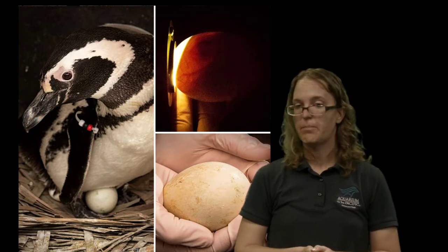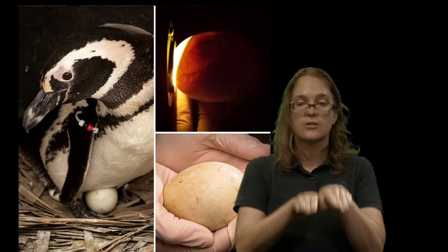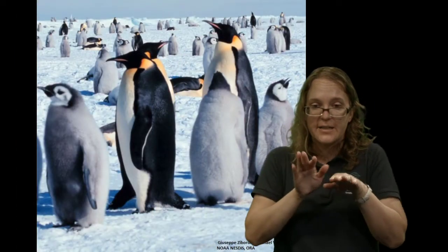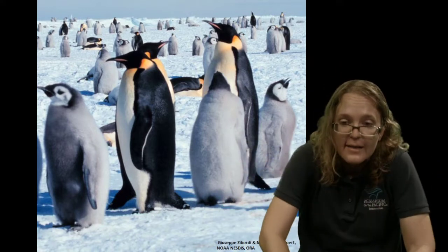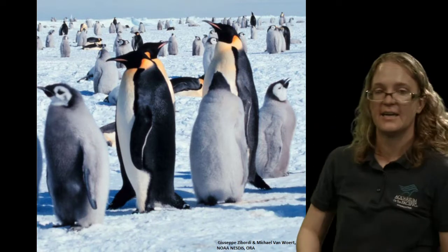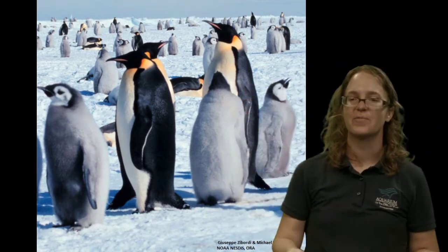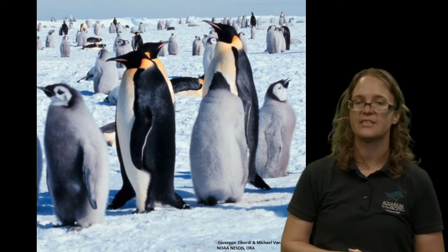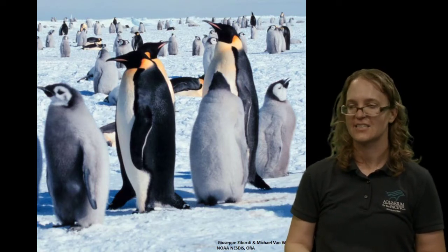So the papa penguins will actually use their feet like a little nest. They'll put the egg on their feet and then they'll take their feathers and go whoop, like a little blanket, and put it over the egg. They'll walk a little funny and hold on to that egg so the egg doesn't get on the ground and turn into an ice cube. And that's how they keep the baby safe in the ice and the snow.